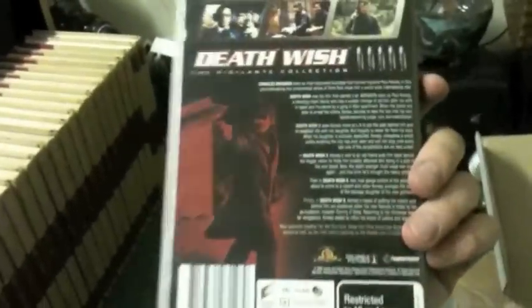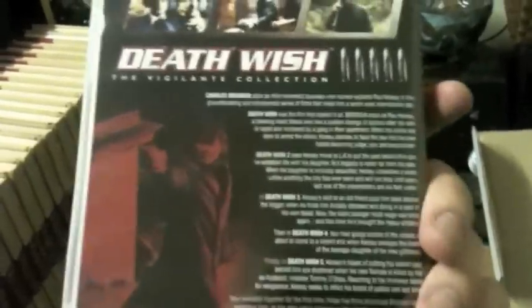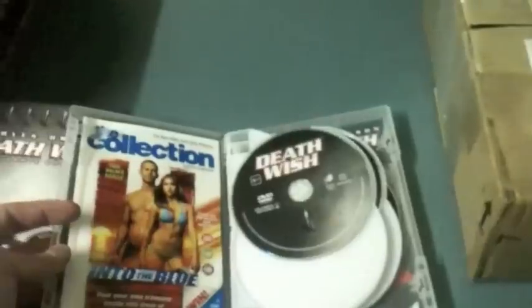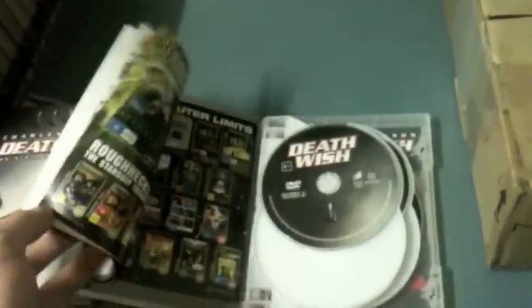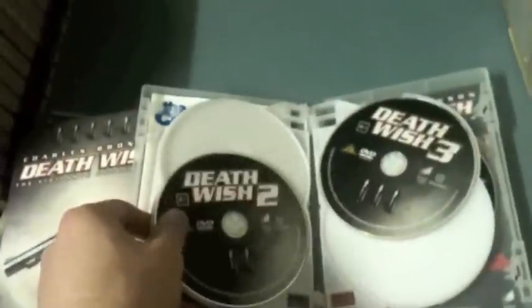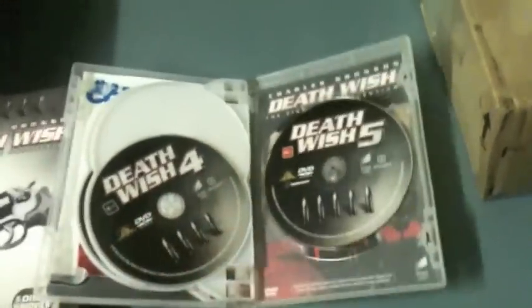The first movie, you can get it widescreen in most places. Look at that. But the sequels in the US and the UK are all full screen, to my knowledge. In some other European countries, you can pick them up individually widescreen. That's even got the advertising booklets from time gone by. Death Wish, Death Wish 2, Death Wish 3, 4, and 5. That's just awesome. The best thing about this set is the price.